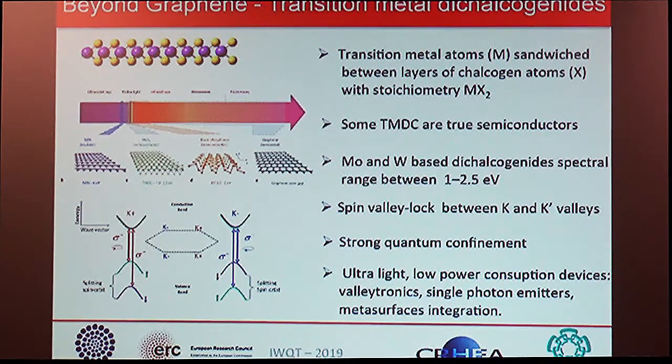And I think the easiest way to imagine a monolayer of these transition metal dichalcogenides is to make an analogy with a sandwich, right? So you have a bread slice, two bread slices representing the chalcogen atoms, and in between you can have ham or cheese, whatever your preference is. So this represents a monolayer of these materials.